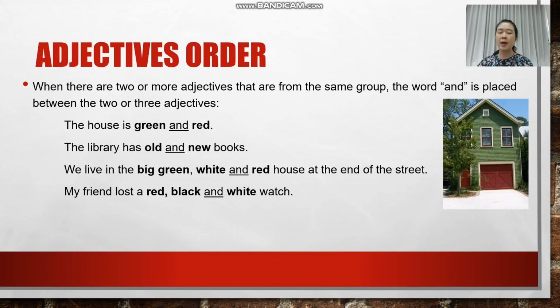But there is some kind of exception for the adjectives order. When there are 2 or more adjectives that are from the same group, think about size, think about color, okay? The word and, A-N-D, is placed between the 2 or 3 adjectives. For example, the house is green and red. Okay, in this case, the word green and the word red belong to the same group of color. So we need to say green and red.